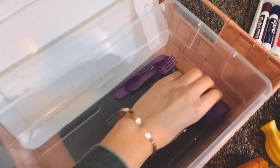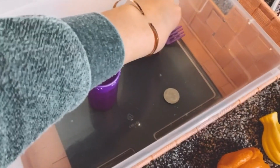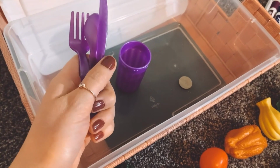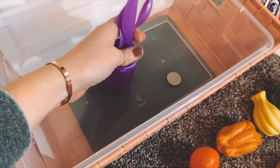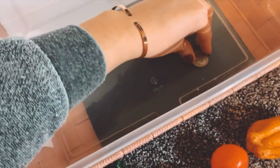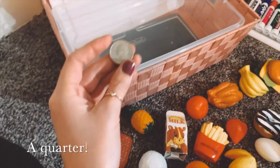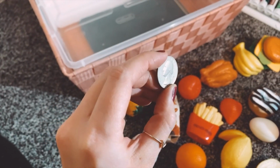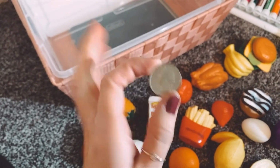And there's just a couple things left in here. I always bring a cup and some utensils, just to explain how these work in America versus chopsticks. We talk about the purple color a lot, which is fun. And then there's only one lesson, I believe, that talks about the quarter, but I didn't have one in here when I taught it. And then luckily I taught it the very next day and I was prepared.